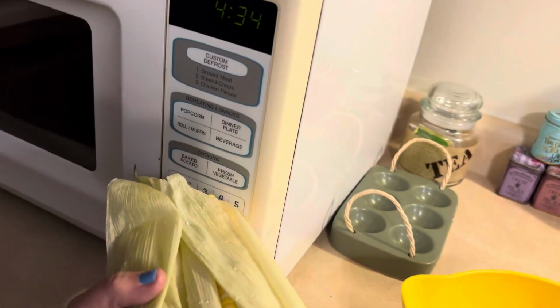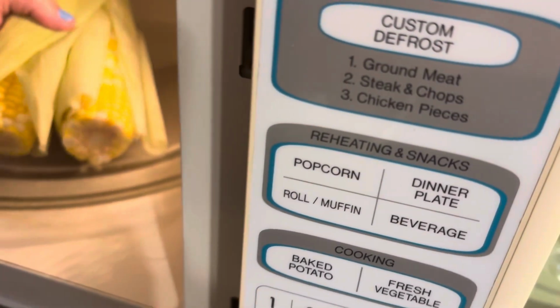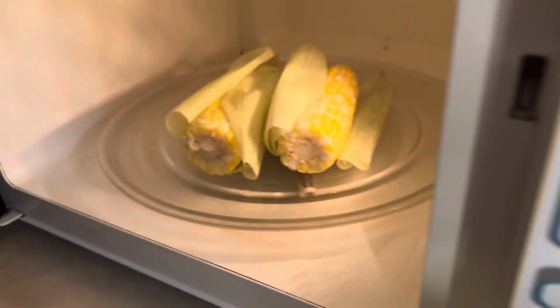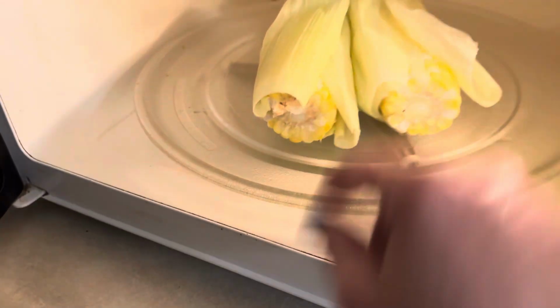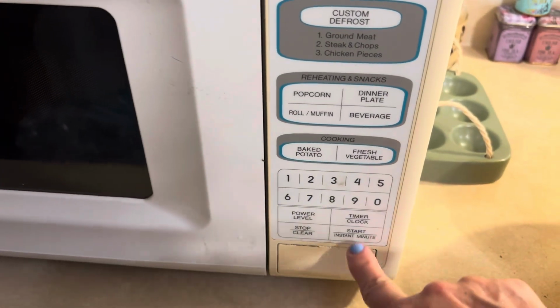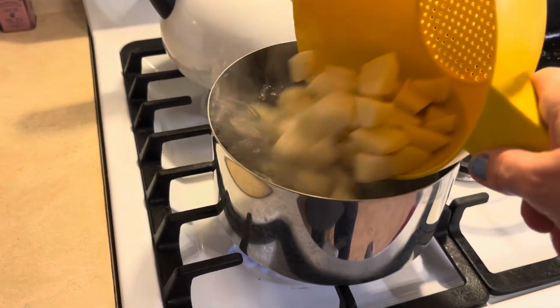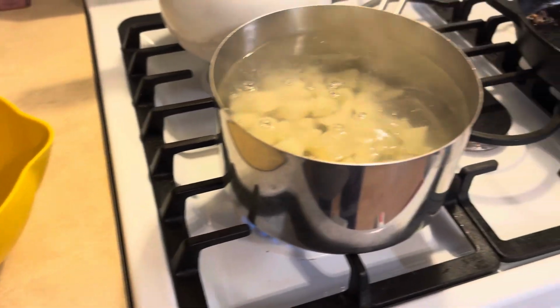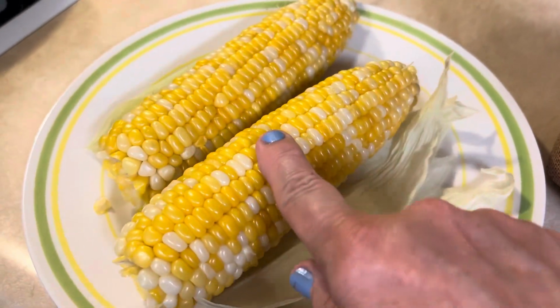Okay, I cut off one end of the corn and I removed the silks, and then I just went ahead and took a couple of the leaves and soaked them. I washed the corn and I soaked the leaves, and then I just put them back on, kind of like you would a paper towel, and put them in the microwave for about 5 minutes, and that was all I did with my corn today. Lid on that and let those go 5 minutes in the microwave.